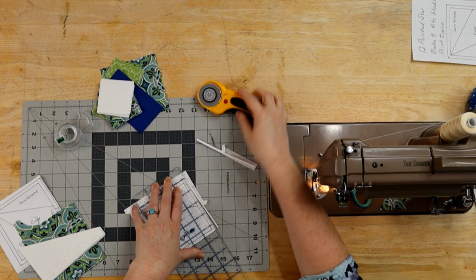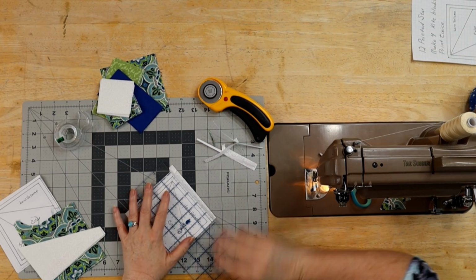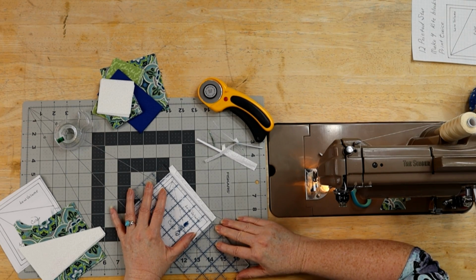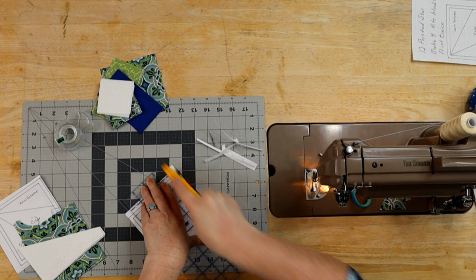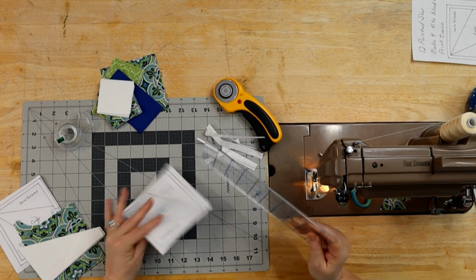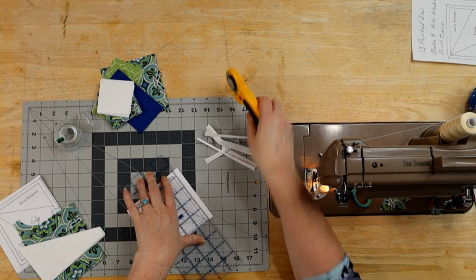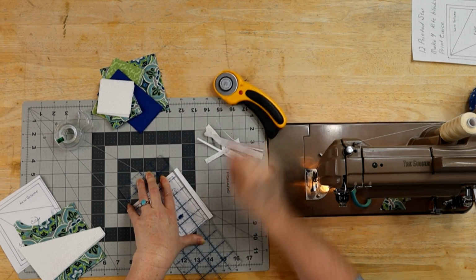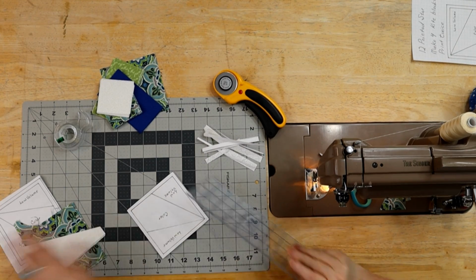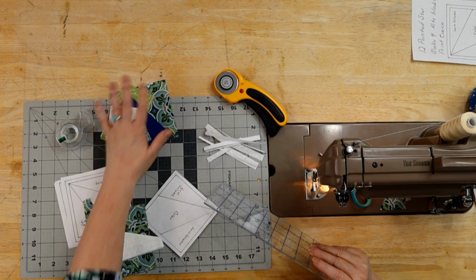Now, there's also some people that feel that you cut bigger by 1/2 inch. And that's true. Foundation paper piecing does waste more fabric, but you get perfect points when you do it. Precision piecing when you do it this way. So I'm going to finish up the rest of the 3, and then I'll come back and I'll lay out the block for you guys to see.